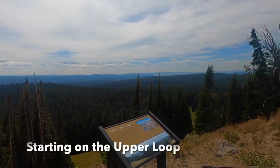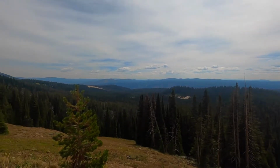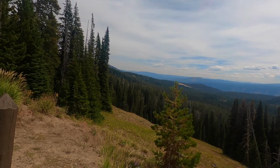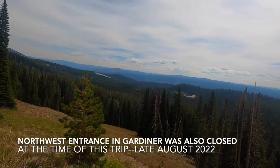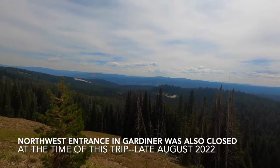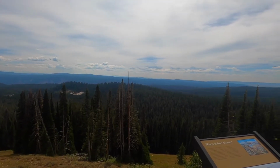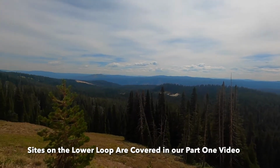Now remember, if you're going to Yellowstone, be sure to check conditions in advance because they are changing. We are driving the upper loop of the Figure 8 in a counterclockwise fashion. The upper loop is probably less traveled, especially now because some of the northeast entrance is closed due to the flooding earlier this year. And you know, the big must-see things such as the lower falls and Old Faithful and the geyser pools are all on the lower loop.